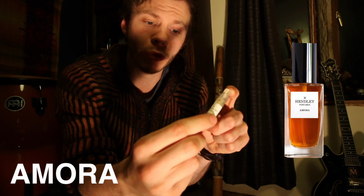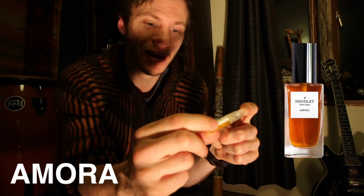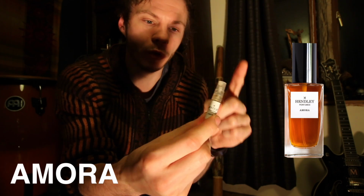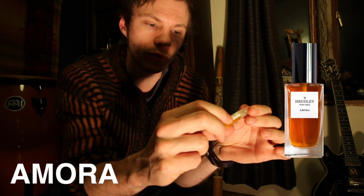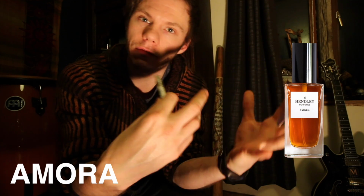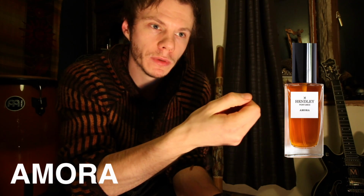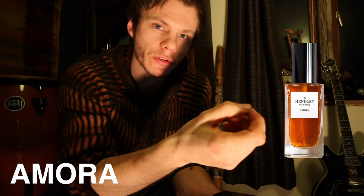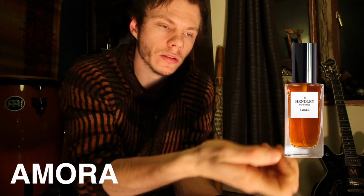I think this is unisex, leaning on feminine. I think a woman would smell better with this and very attractive. I would really enjoy smelling that on a woman. But on a man, I think you can pull it off. Depends how you feel about fruity, sweet, candy fragrances. But I've smelt men's fragrances that are far more sweet and candy-like than this is.